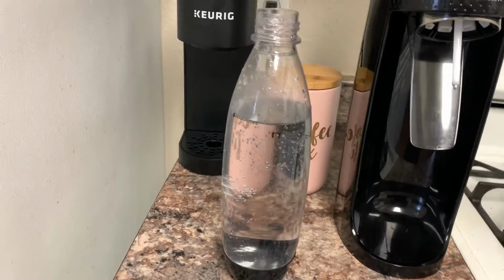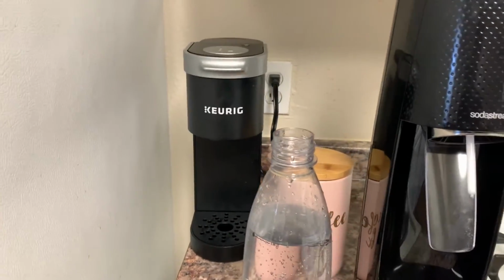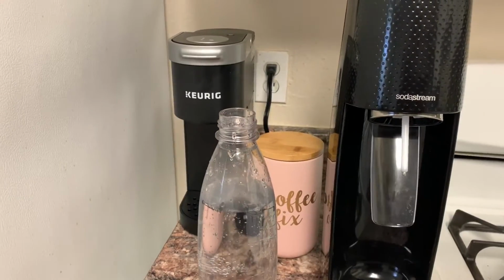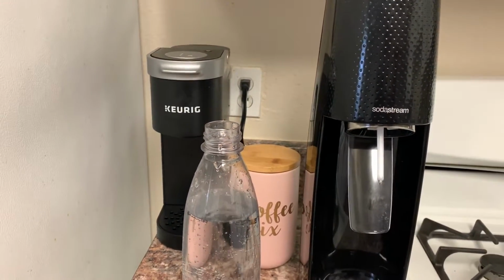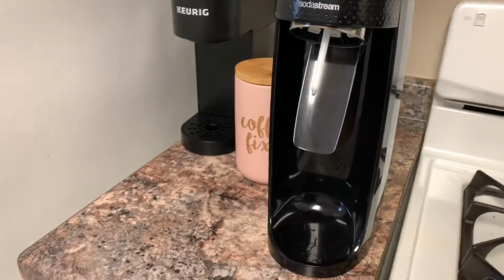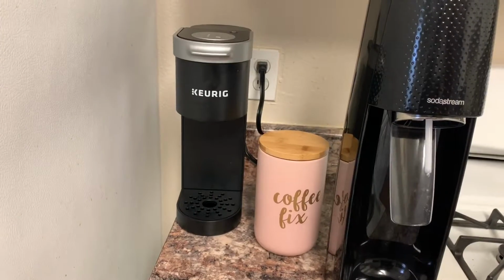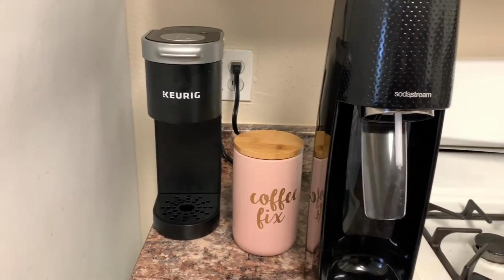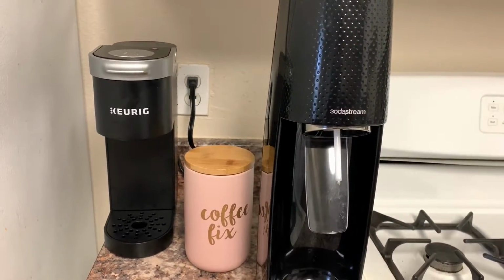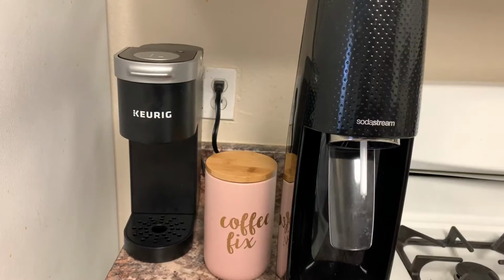Now, like I mentioned in the intro, some of these items are very environmentally friendly. The Keurig uses the K-cups, which are made out of plastic, and it does have the coffee waste in it. If you want a more environmentally friendly option, they do have reusable filter cups where you can put your loose ground coffee, which I have in the pink Coffee Fix container, and I believe it costs about $11 or $12 at Walmart. So I will be purchasing one of those soon. And of course, for the SodaStream, you're not continuously purchasing plastic bottles of mineral water, so that does help.